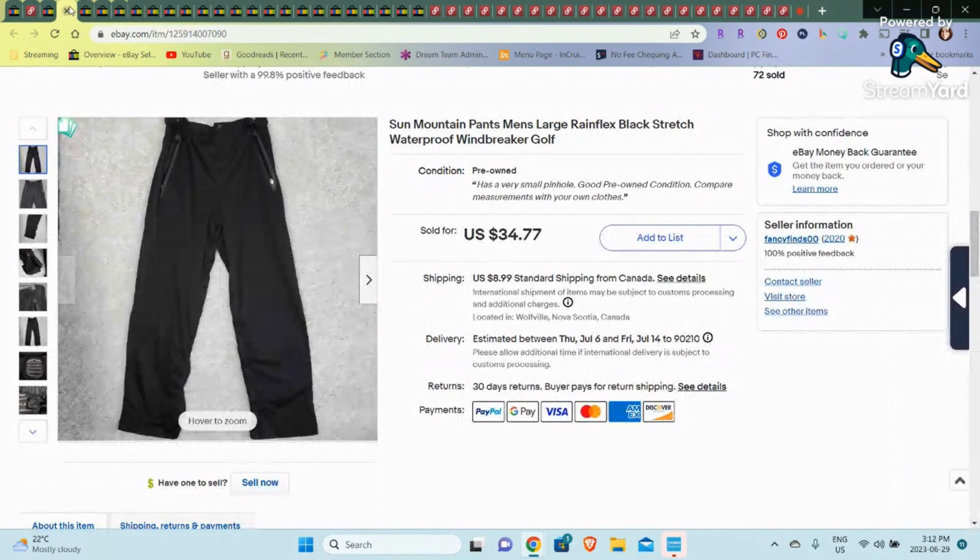Next is Sun Mountain pants. These are like a waterproof windbreaker type pants. My husband picked these up along with the jacket. I sold them separately. I still have the jacket. The pants sell-through was amazing. The jacket, not so. So these went for $34.77 minus 20%.